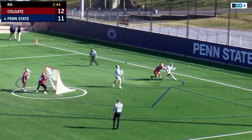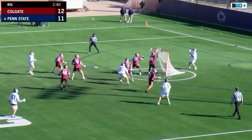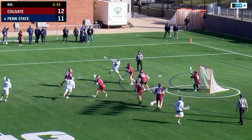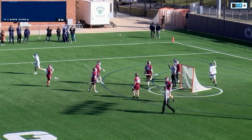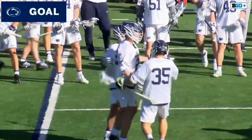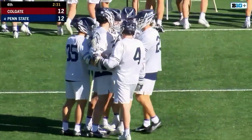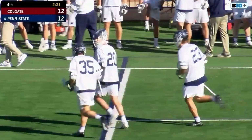In regulation, Malone going to start it up. Working at X, going to pass it back to Long. Long now right behind Lacombe's crease. Long pushes in, turnaround shot, he gets it to go. Ethan Long, the equalizer with 2:33 to go. We're all tied up at 12-12 at Panzer. What a big time goal from the junior from Maryland.